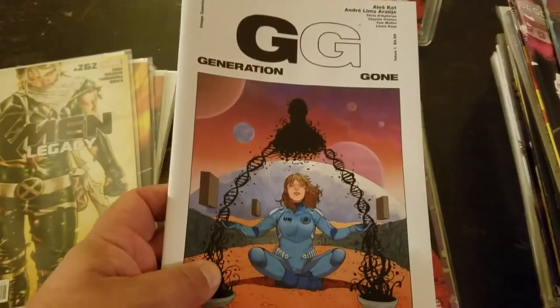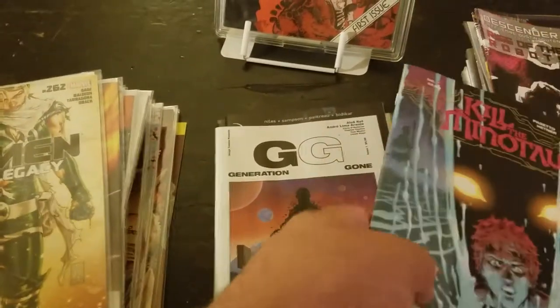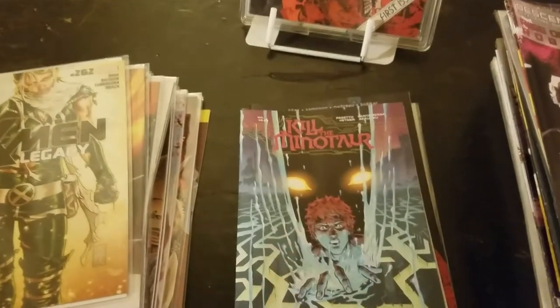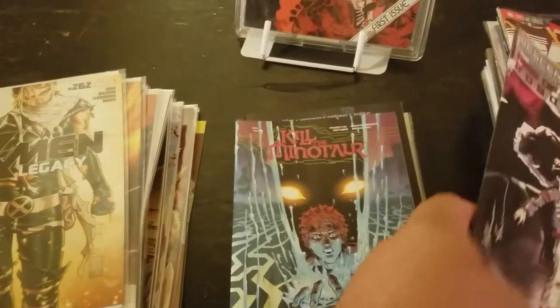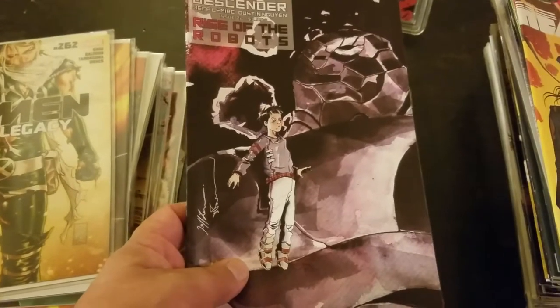This was kind of thick. Generation Gone. You know, Image, new book. Had to pick it up. Kill the Minotaur number 2. All over that book. There was such a cool San Diego Comic-Con special dinner exclusive cover on that. Almost looks like a movie poster of the issue one. Too bad I missed it.